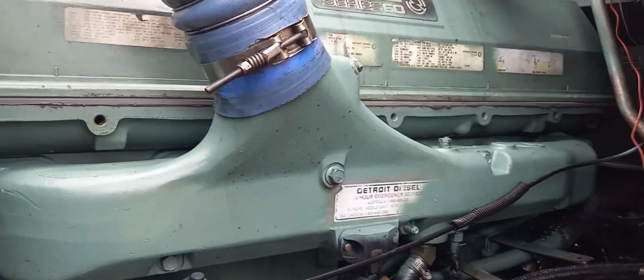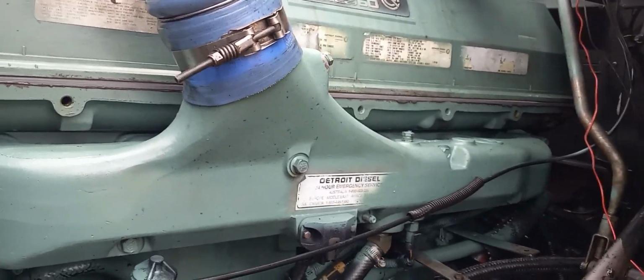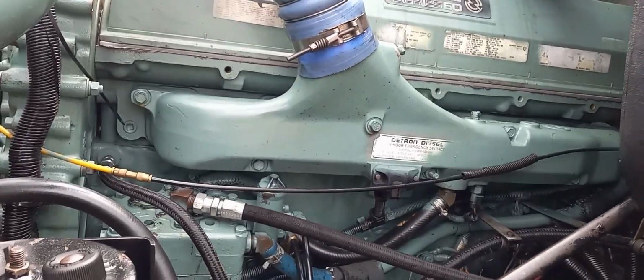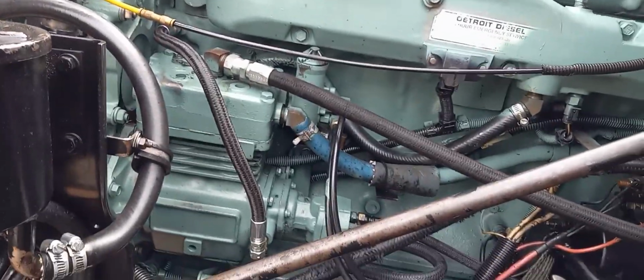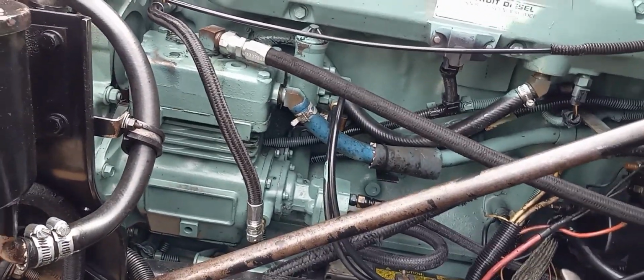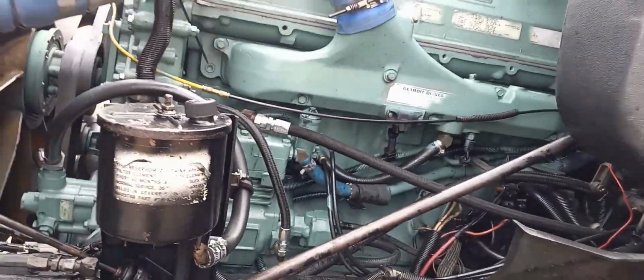Like I said, I drove it about an hour home from my mechanic's shop. I didn't have any leaks, but we have to actually get a load on it again to see how well it'll hold up. But I'll show y'all here. Let me see.